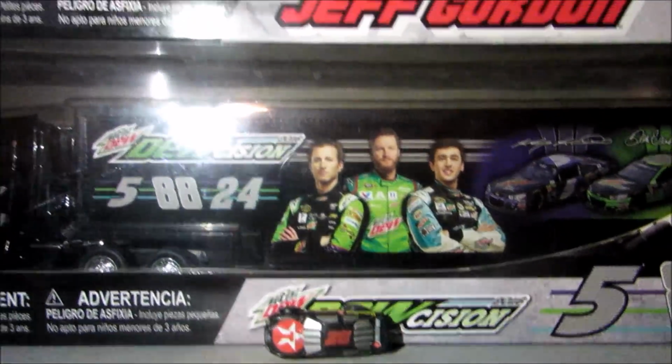Dale Jr. hauler. And then a Jeff Gordon hauler, of course. Then there's a Dale Sr. car in a box still. So yeah, looking pretty good. I think I might call it a night and tackle this mess in the morning.